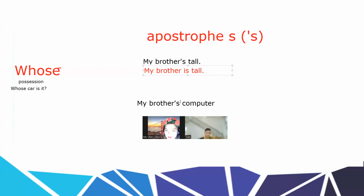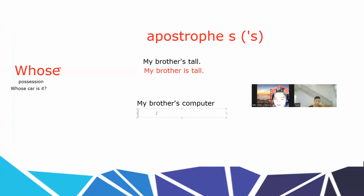Yes. All right. And then number two, second example. My brother's computer. The computer of my brother. Or something that tackles that the computer is owned by your brother, in possession of your brother. Very good. So in apostrophe S plus adjectives, apostrophe S is the short form for is. But in here, whenever the apostrophe S is followed by a certain noun, it indicates possession or ownership. Okay? The computer of my brother, the computer owned by my brother.